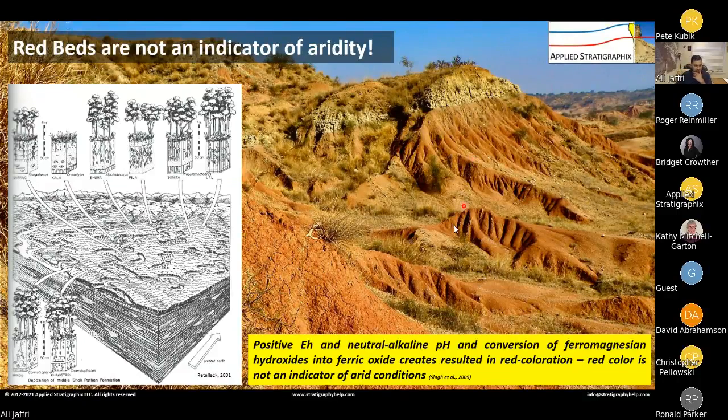And of course, there's a lot of work that has been done on the paleosols of the shibboleths, mainly by Greg Rikalik and others. And this is a paleo-environmental reconstruction of what the shibboleths used to look like. And you can see that's anything but arid. And so folks have worked on this, and what they figured out is that, again, the red color in the shibboleths is not an indicator of aridity at all.